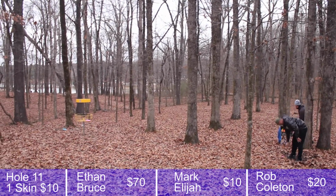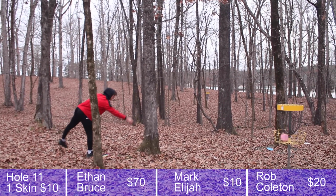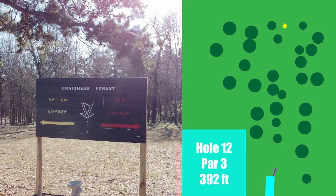But that's okay, because there's the putting we saw from Mark in the last skins match, just draining it in. There's Coleton's phenomenal drive there as well.